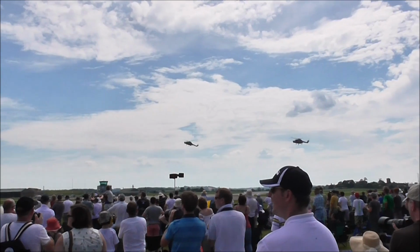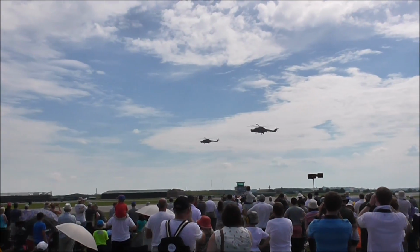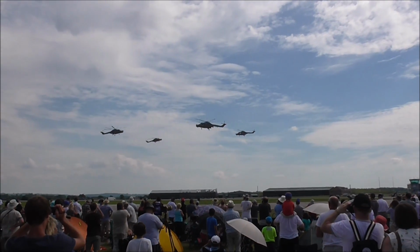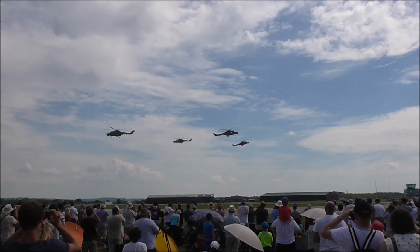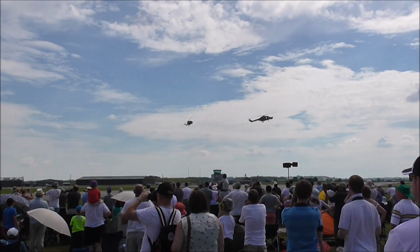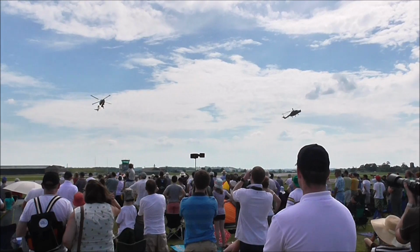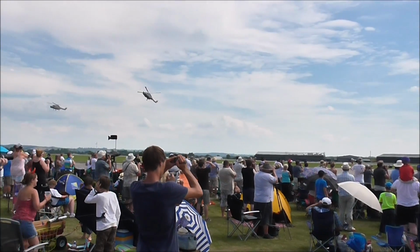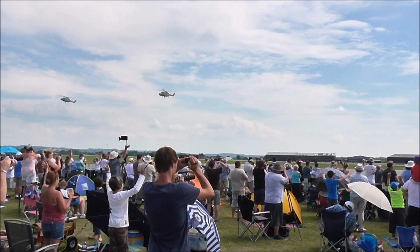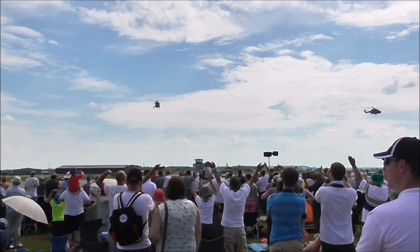Hovering in front of you, so now's a good opportunity to get a good look at these aircraft. I'll try and go over the noise of their rotors, but ladies and gents, these guys are wanting your wave, they want to see your hands in the air, give them a big wave. On the left-hand side of the aircraft, the observers will be waving back at you, so maximum effort.